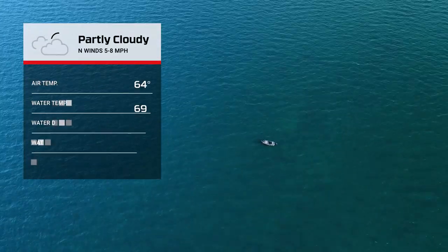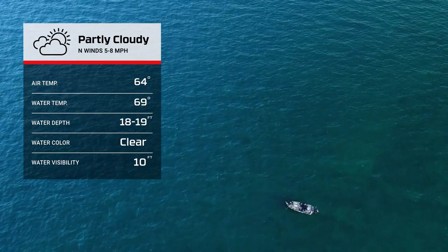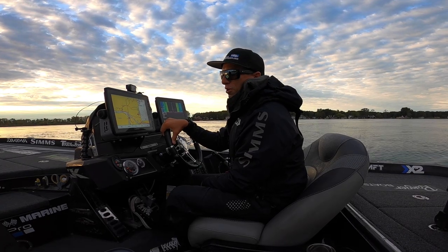Better weather for sure. We're gonna have less wind, which is good. We got blown off the water, some nasty rain and hail and lightning. So a little bit more of a stable day out there today, and let's see if we can go find a good school of them.